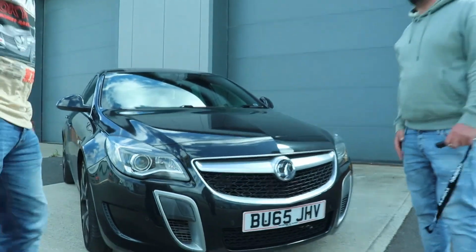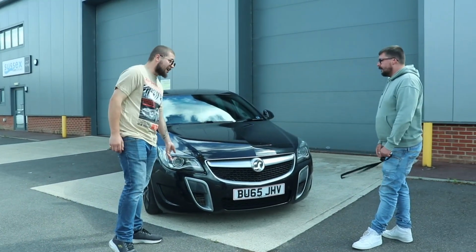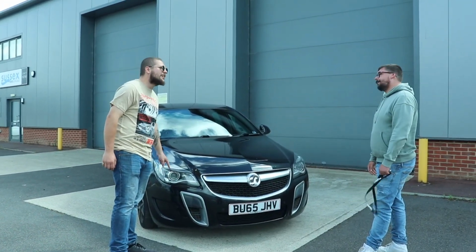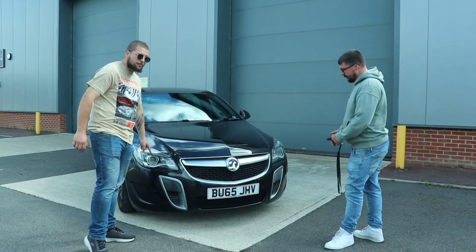But I mean, it's got parking sensors. Yes, it's got headlight washers. Projector headlights, which are standard, and they're self-leveling. Yes, which is very rare for an Insignia, and they're very expensive when they go wrong.